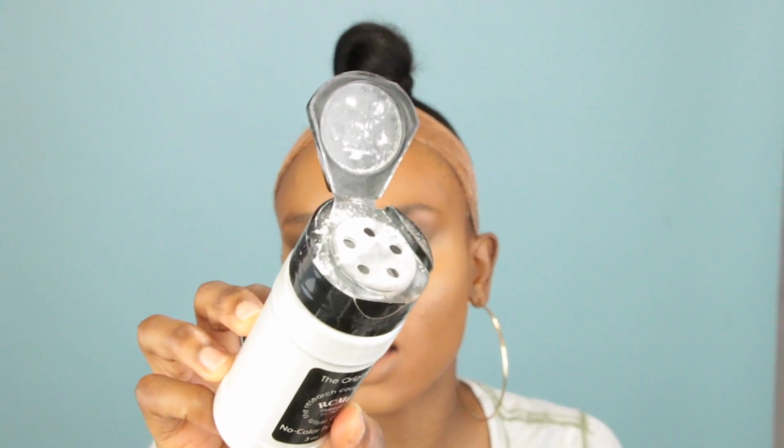So the next product is this No Color Powder by RCMA. I feel like this powder is good for setting underneath your contour, but for setting underneath the eyes, for me, it's just a little too dry. And another thing that I don't really like about this RCMA powder is the way it comes out. As you can tell, it's like a little shaker. It looks like seasoning and I just don't like it. It gets everywhere and it's just really messy.